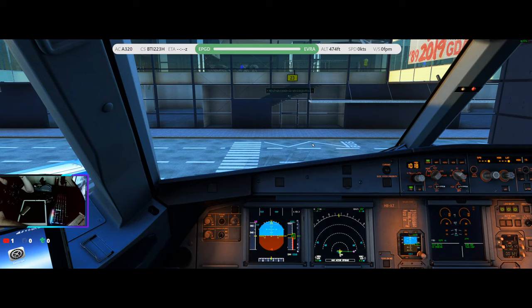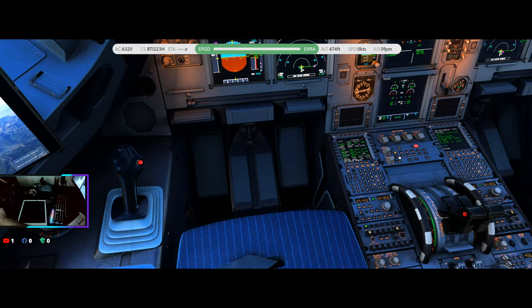Boarding has been completed. We're gonna request now for startup and pushback. We are just waiting for our APU. Flaps, oh, flap is open.